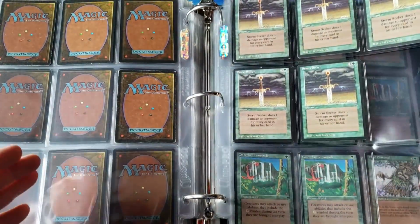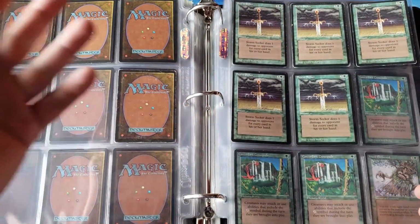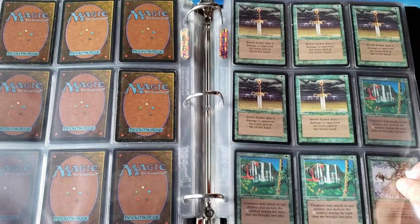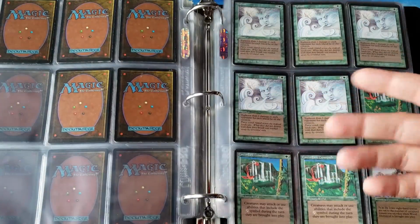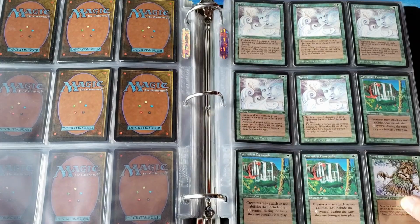Same thing with Stormseeker. I'm pretty sure this was a Chronicles reprint, and it was worthless forever. I got a couple in here now, and it's the same thing. It was worthless for a year. Nobody wanted it. Nobody talked about it. And suddenly, the original black-bordered one, and I don't even think that's Reserved List, because I'm pretty sure that's not Reserved List. Same thing.